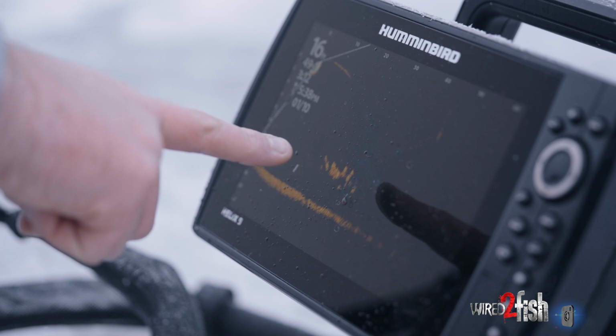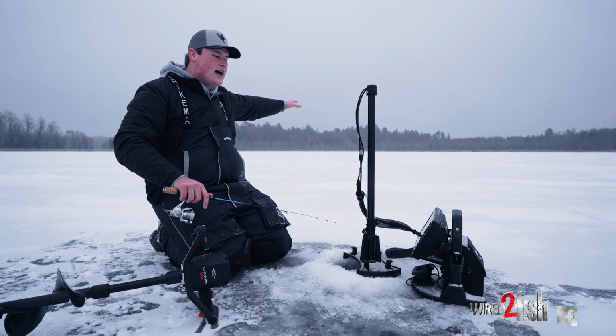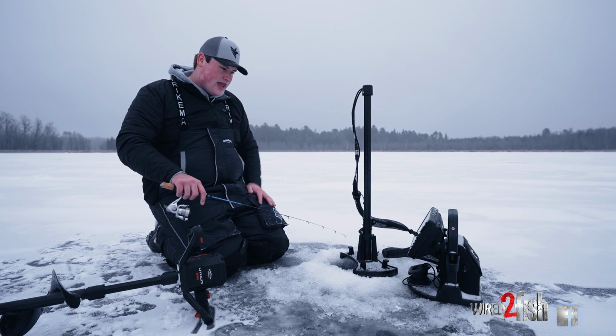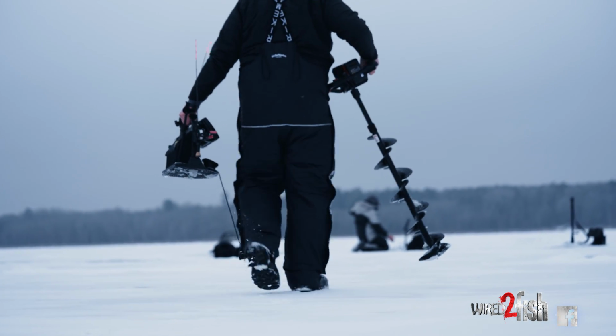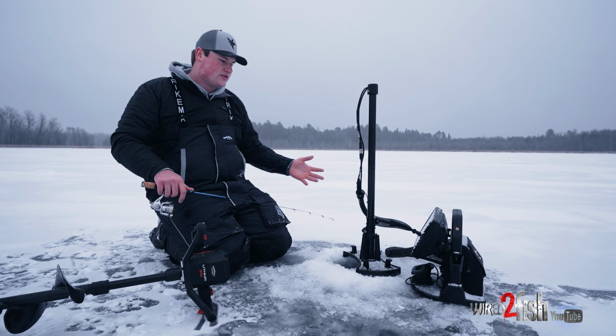And sometimes that's what it takes to find these fish in these big roaming basins. Right here we're sitting on a big basin that maxes out about 17 feet. It's a relatively shallow lake, but the fish could be anywhere in this basin. So we like to have one person bring an auger, one person bring the live imaging, and you just drill it out every 100 feet until you can find these fish. Once you find them, you can start catching them, but sometimes the hardest part is trying to find them.